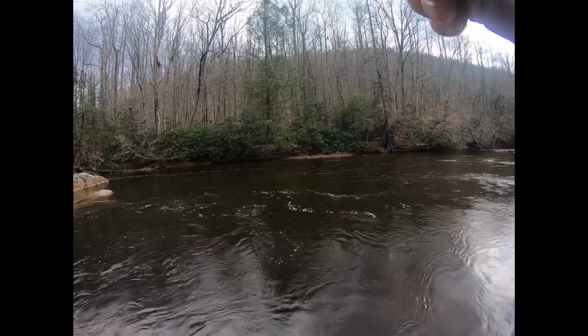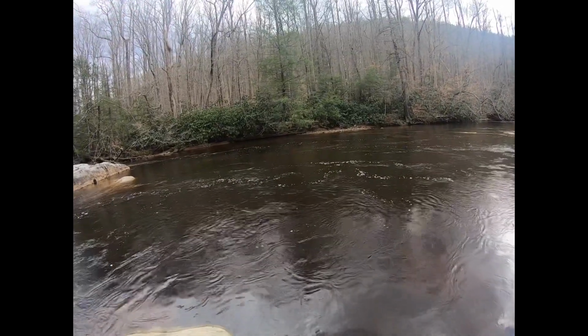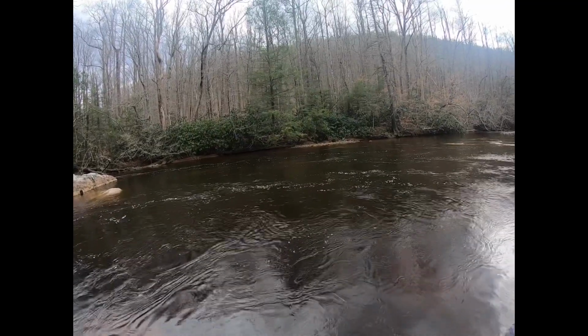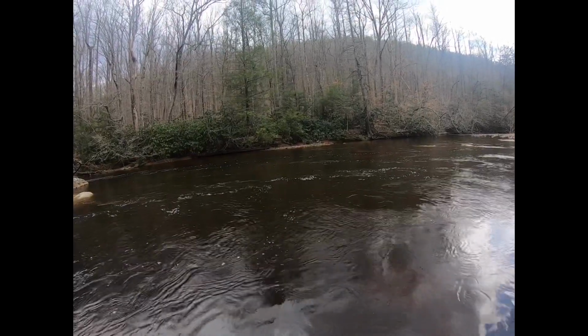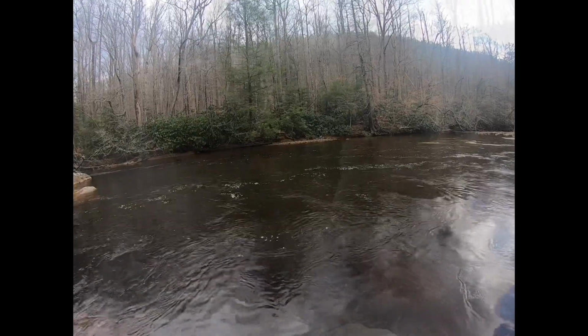If you're not going to eat it, you need to throw them back. So I don't know what made me try that piece of yellow power bait, but I did, and he drilled it. But anyway, I'm gonna tie a hook on. That's 9 out of here. We're gonna leave this hole alone and go up the river and see if we can catch another one or two before we head back home.